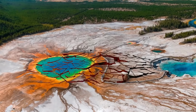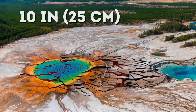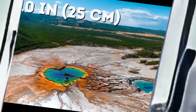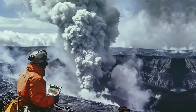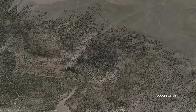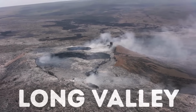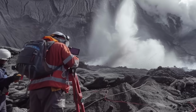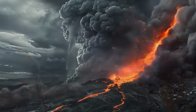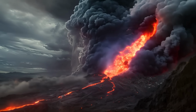Between 2004 and 2009, the ground at Yellowstone rose by almost 10 inches, but then it started to slowly go back down in 2010. Scientists aren't sure if it's going to erupt anytime soon. There's also another big volcano called Long Valley in California that has been active since 1980, and it can be a really big threat. Scientists studying this supervolcano found out that before its biggest eruption, 760,000 years ago, the buildup may have taken less than a year.